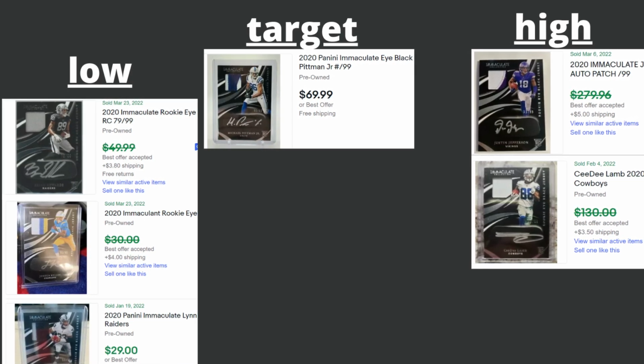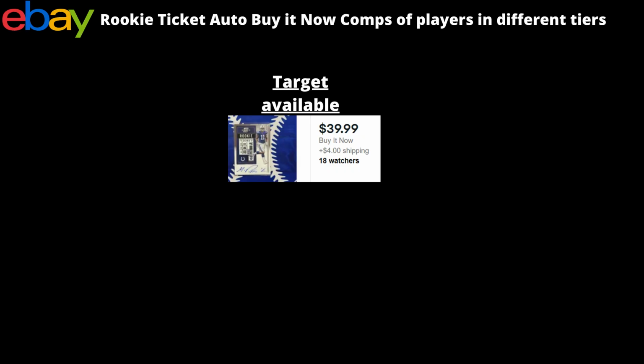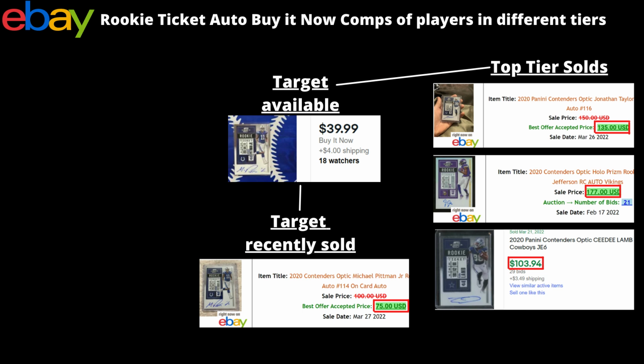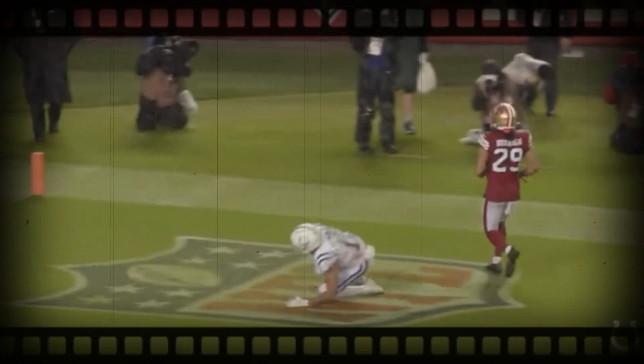But by looking at the recent comps of iMac Pittmans of equal scarcity in general, or just on-card autos of equal scarcity for Pittman in general, I'd like to get this card for around $40 to $50 and plan to flip it for around $100 to $120. That would be my goal. And a very realistic one from a nice spike game of 3 to 4 touchdowns with Matt Ryan behind center in September, or potentially the Colts making a playoff push in December, January with some big spike game.